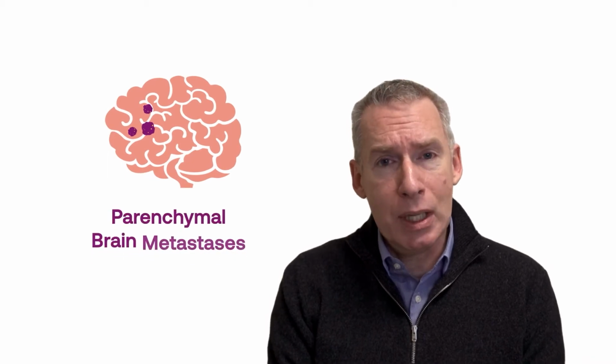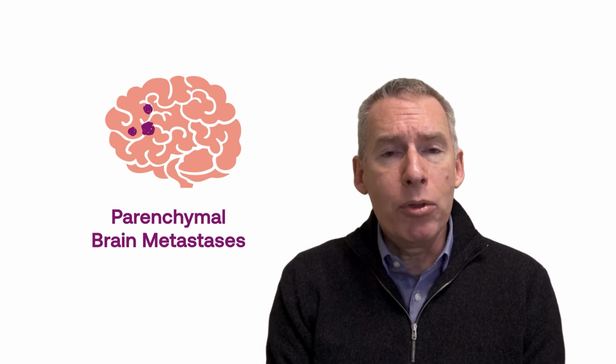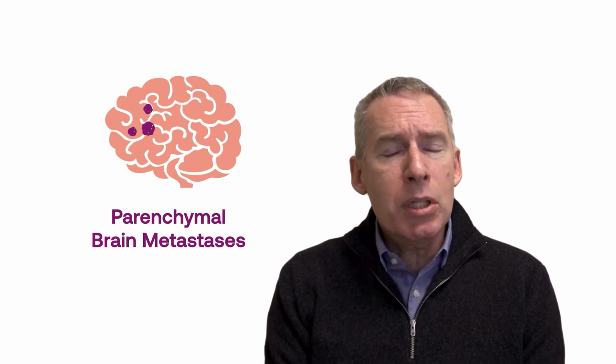How are brain metastases treated? Well, we should draw a distinction between two main types of brain metastases. Those within the solid parts of your brain, which are called parenchymal brain metastases, and they're the most common types, where you can actually see a lump on the scan. And brain metastases where it's in the fluid around the brain.